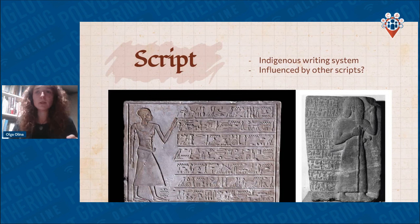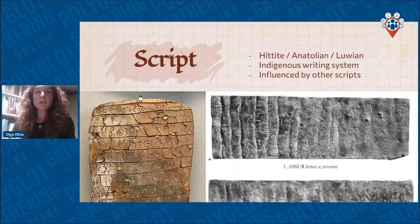And this is the case with the Anatolian hieroglyphs. It was probably influenced by some other scripts. If you just look at these two inscriptions, on the left we see an ancient Egyptian inscription, and on the right a Luwian inscription. There are striking similarities. There is this large figure, and there are lines, and of course the pictorial nature of the signs is very similar. But if we also compare the Linear B inscription on the left with the cursive form of the Anatolian hieroglyphs on the right, it might be that the scripts were influenced by each other, but we do not really know much about that.